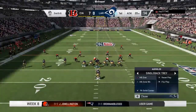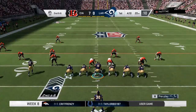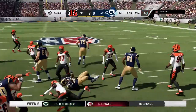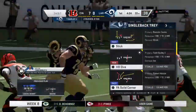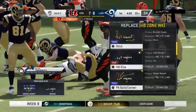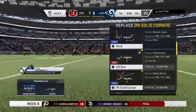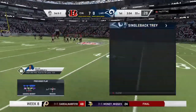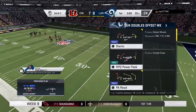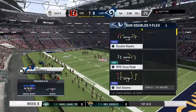Second and 6, just inside the 30. Goff going to hand it to Gurley. This will go for 5 up to the 33. So many questions about Todd Gurley in the offseason. How good is the knee? I mean, remember, he had a heavy workload the last couple years, nearly 4,000 yards from scrimmage, 40 total touchdowns, but just 4 carries in the NFC Championship game, 10 in the Super Bowl. So we'll see what kind of usage he gets this season.